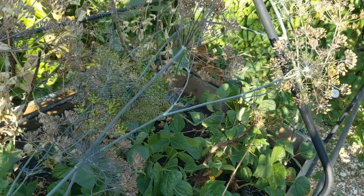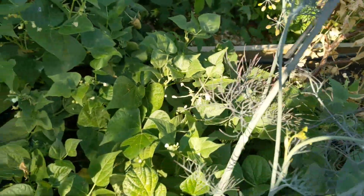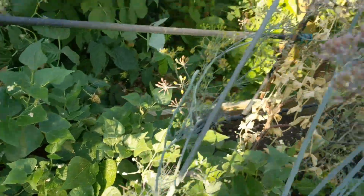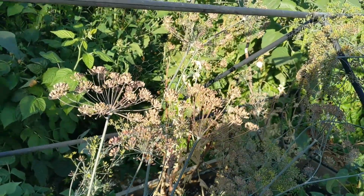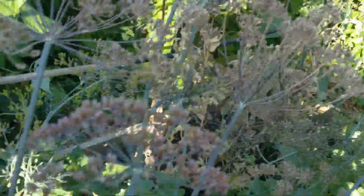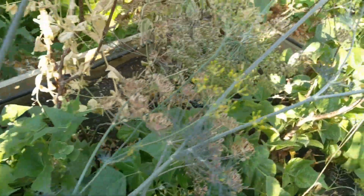So this is the bed of Yin Yang Bean. All on this side is Yin Yang Bean, and I had a little harvest again because they are absolutely lovely. I will be growing a whole bag of them next year. There's always self-seeded dill in this bed because I let it seed. It doesn't harm anything, but it looks just fantastic.